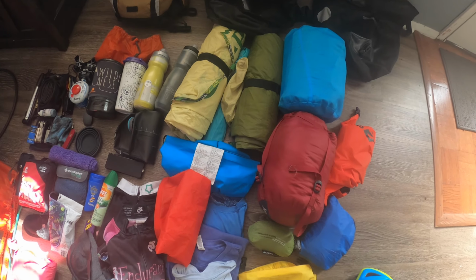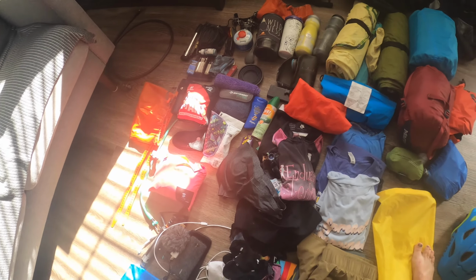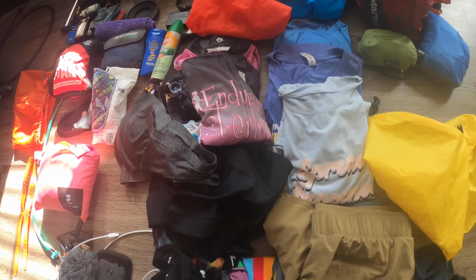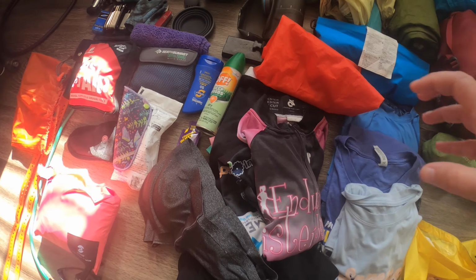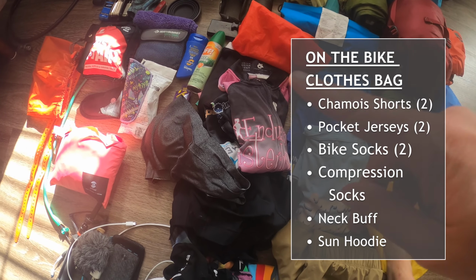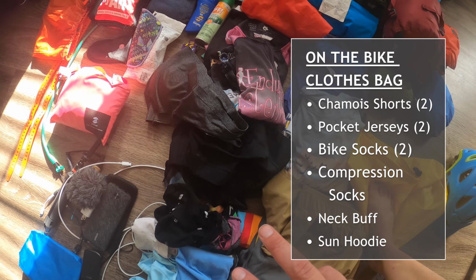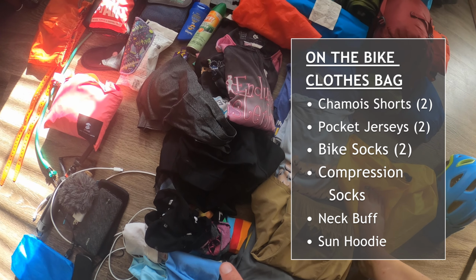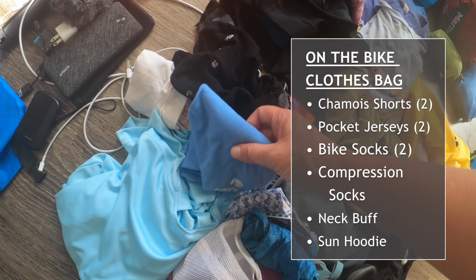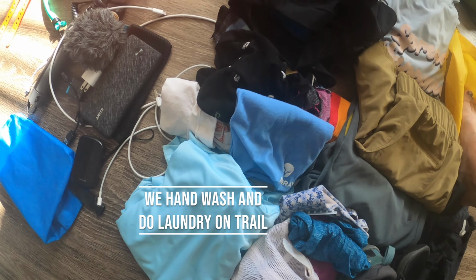Then you get down here to my clothes, which are divided into two things. You have on-the-bike clothes, which is pretty much just 2 shirts, 2 bike shorts, 2 pairs of socks, and a pair of compression socks. I also have a buff and a sun shirt for riding as well.